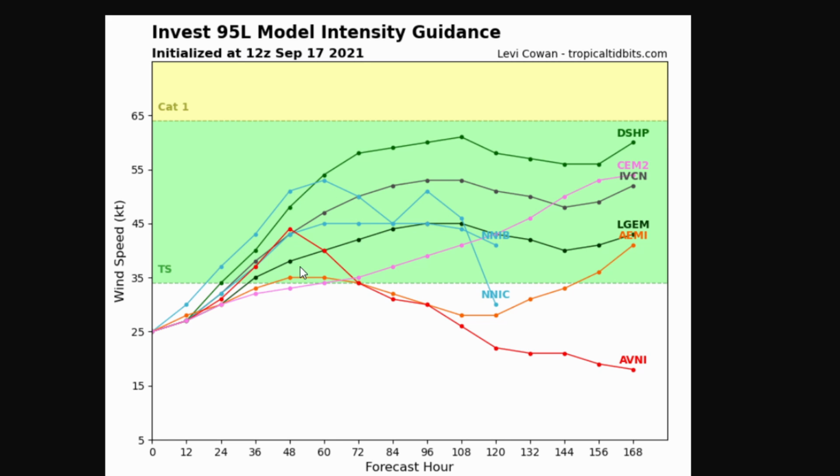Let's look at our intensity models, which, like I said, we could see a category 1 with this. We don't have really any models reaching a category 1 status right now. But it is definitely possible at this time, as we see the DSHP model reaches a high-end tropical storm strength, which is pretty close to a category 1 strength. So definitely really need to be alert for Invest 95L.